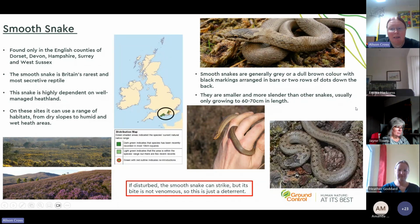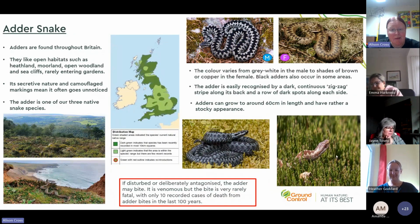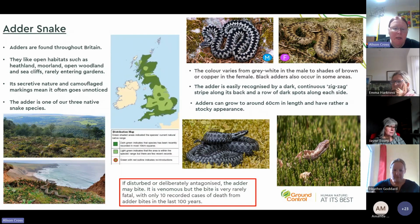Adders. Adders are the ones that get all the bad press, particularly in relation to dogs, and I'm happy to answer some questions later if people have got dogs and they walk in adder areas. You tend to find that because dogs like to snuffle through the vegetation, they do disturb them. Adders especially like to curl up in tree roots and things like that, and if you've got dogs peeing on trees and things, they do tend to encounter each other quite a lot.